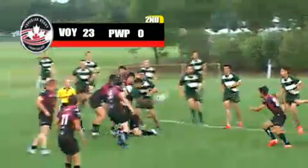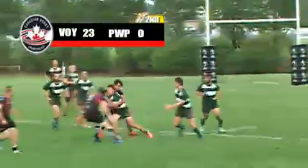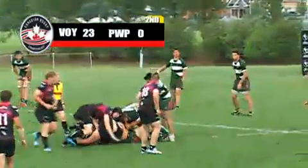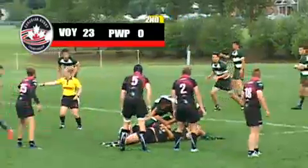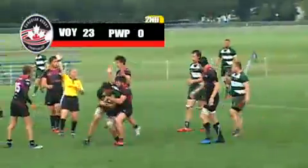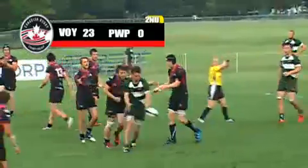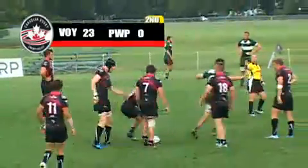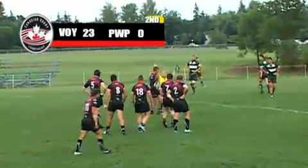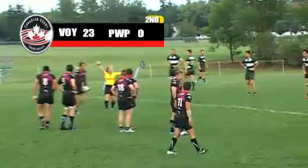Sanssouci stays on his feet. One-handed pass back. Voyageur very excellent at working in tight quarters. Very well-drilled team when it comes to that kind of passing, but now a penalty and things getting a little feisty. And look at, there's James McNaughton. Hey, I got nothing to do with this. And he walks away, crossing by the Voyageur.